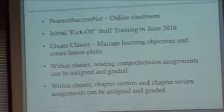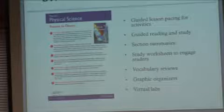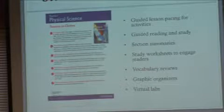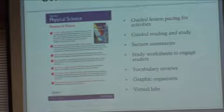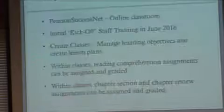We also like the fact that there is a visual lab that comes with the series. So as the teacher is preparing to do the lesson, they can present a virtual lab on a screen and have a demonstration of the concepts we're looking to cover in class that day, or use it as a wrap-up to what the content or the lesson was.